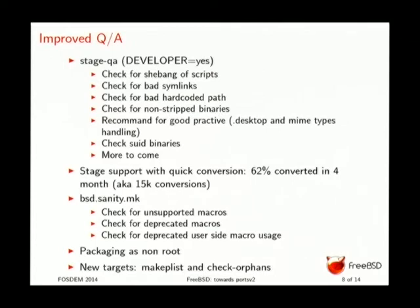And make check-orphans. You do an update, you do make stage, you have everything in your stage. You do make check-orphans, and it just gives you what files you have forgotten in your plist. And last thing, we are now able to package without the root credential. So you can just go somewhere, say make package, and you have a package 100% built as a user.